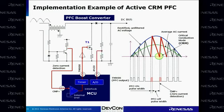And then another thing we need to watch for is the output voltage. So we need to maintain a constant voltage somewhere in the area of 400 volts or something like that. So that has to be detected by the ADC, and there's a controller here to maintain the output voltage.